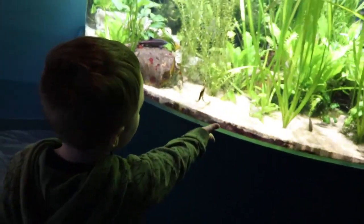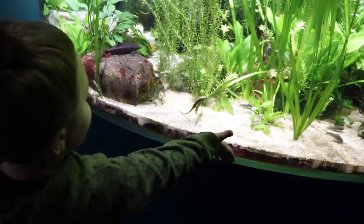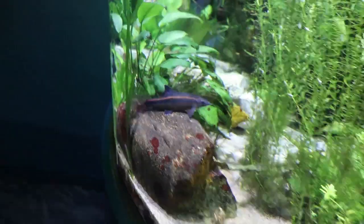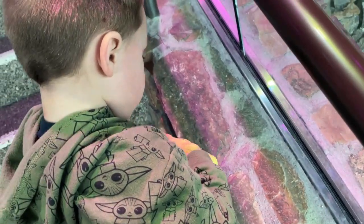That fish. What is that? Oh, look, it's eating something. It's like a little pipe cleaner. Whoa. Dolphins, and this one is just content with his alligator head and going rawr.